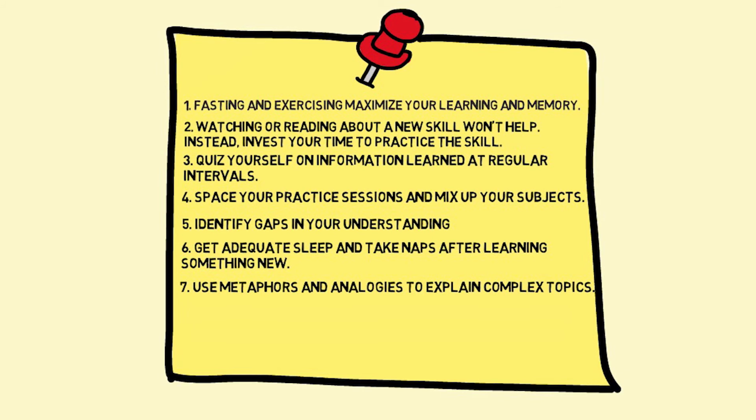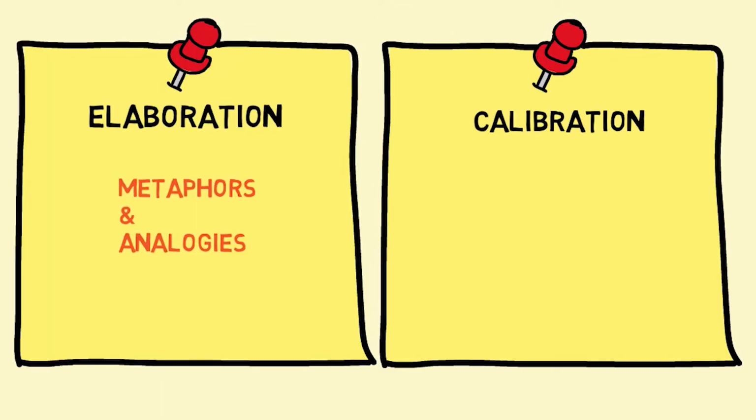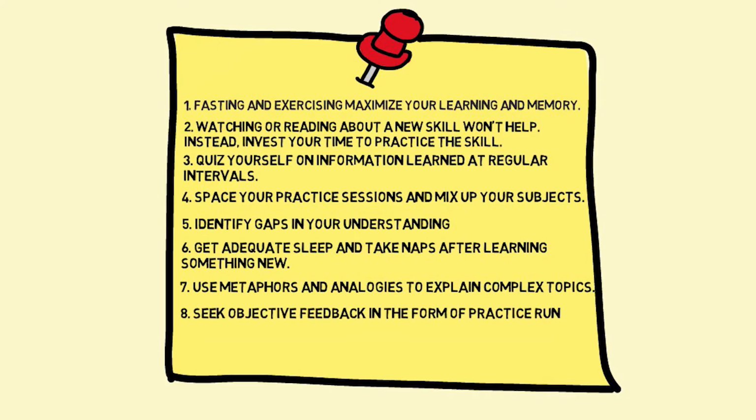Calibration. Calibration means to check yourself to see if you're not trapped in a cognitive illusion. This means fooling yourself into thinking that you really know what you know. I find this one of the most important tools for me when I plan a presentation. I generally make notes on my slides that I want to cover, and then I do a practice run without looking at any notes to see which points I know and remembered. So tip number 8, seek objective feedback in the form of practice runs.